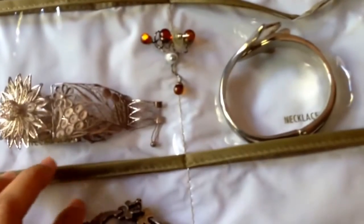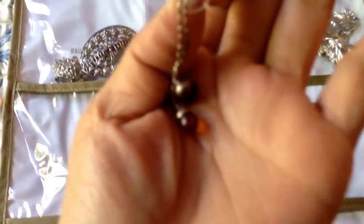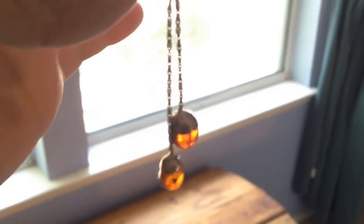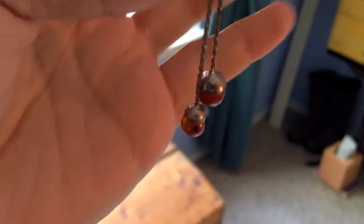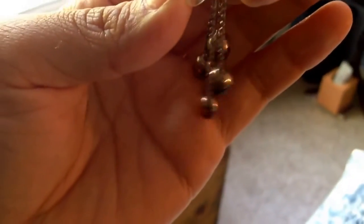So first, she had a dollar table, so I found this pair of earrings. If you can tell, I believe they're sterling. I haven't found any mark on them, but just the appearance of them look to be sterling with little amber little balls in them. So I have a pair of those guys. So I got that for $1.